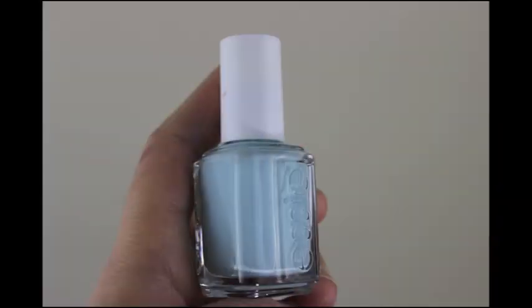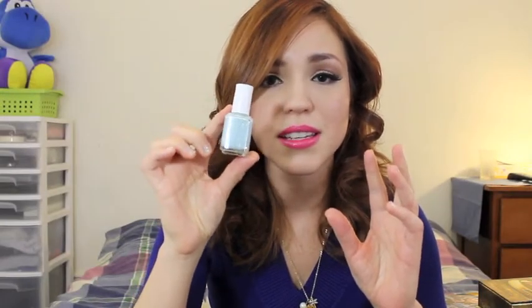The last polish I have is Mint Candy Apple from Essie, and I actually find this shade really interesting because it's sort of a mix between a baby blue and a seafoam green. It is a very light pastel shade, as you can see, and again it makes your nails look absolutely gorgeous.